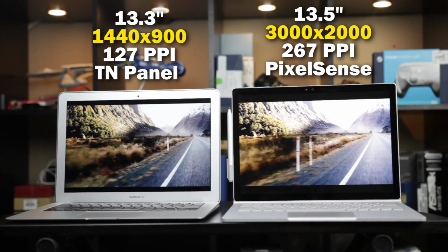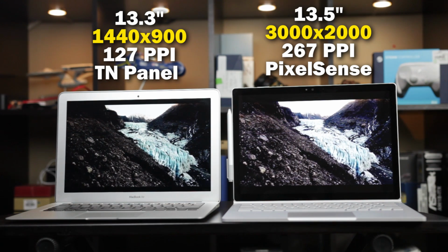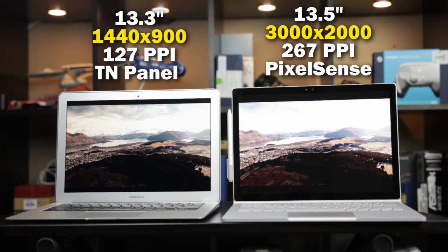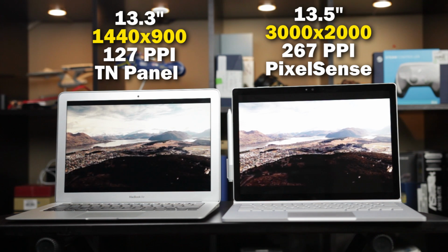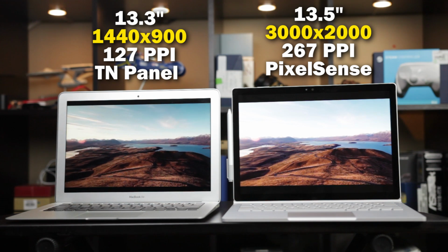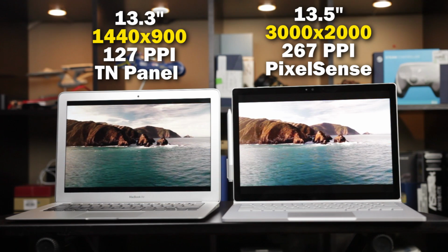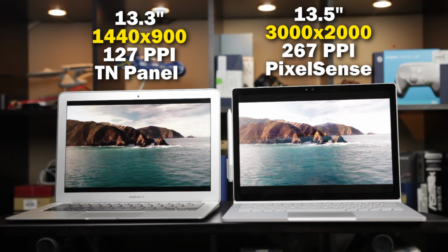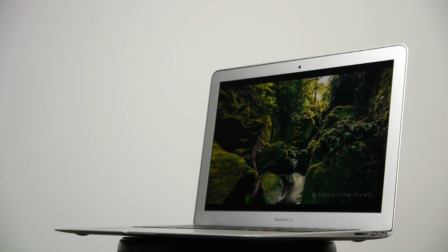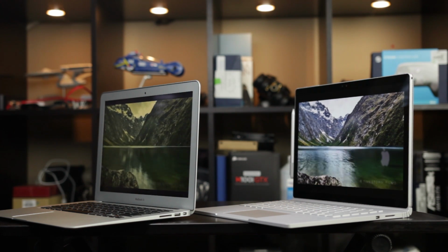Now, moving forward, let's talk about the displays on both these two things. One thing that the Surface Book is going to completely destroy the MacBook Air on is certainly its capabilities and specifications. It's basically a 13.5-inch display versus 13.3-inch on the Air, and in terms of resolution, you're looking at a whopping 3000 by 2000, giving a PPI count of about 267, versus we have 1440 by 900, a 16 by 10 aspect ratio display with a PPI count of about 127. So way lower resolution, and it's also a TN panel, so the viewing angles and overall color accuracy isn't as good as what we encounter on the touchscreen display on the Surface Book.